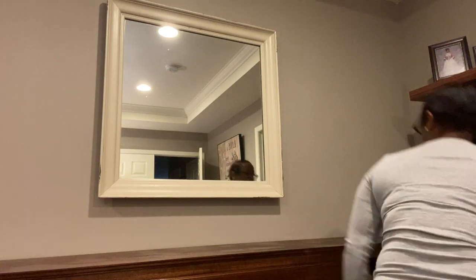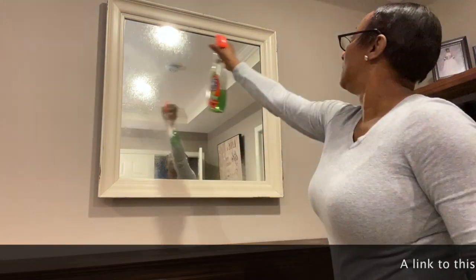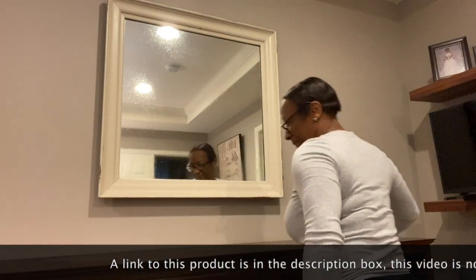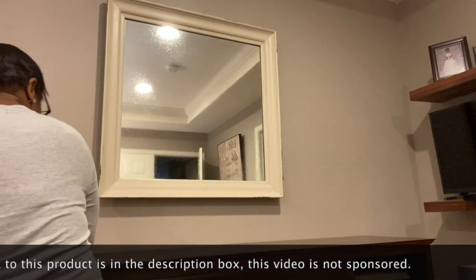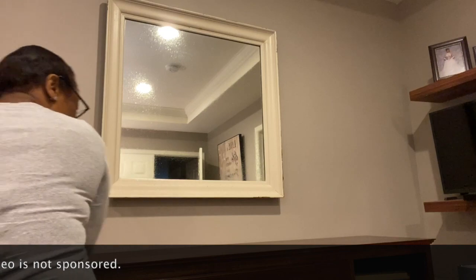Now, to finish cleaning the bedroom, I clean, disinfect, sanitize, and deodorize my dresser, the mirror, and the lamps. Making sure I get all into the crevices of the mirror, especially if it's a frame with grooves.